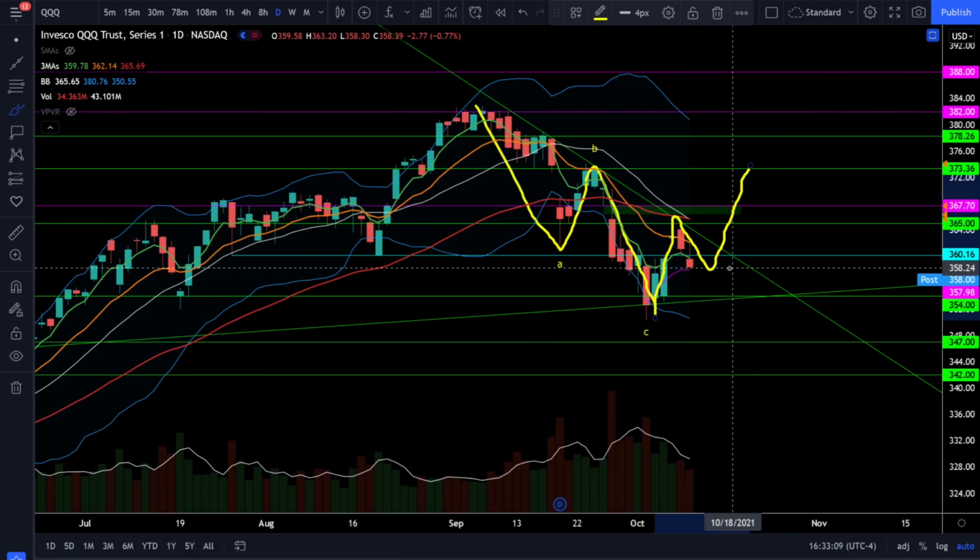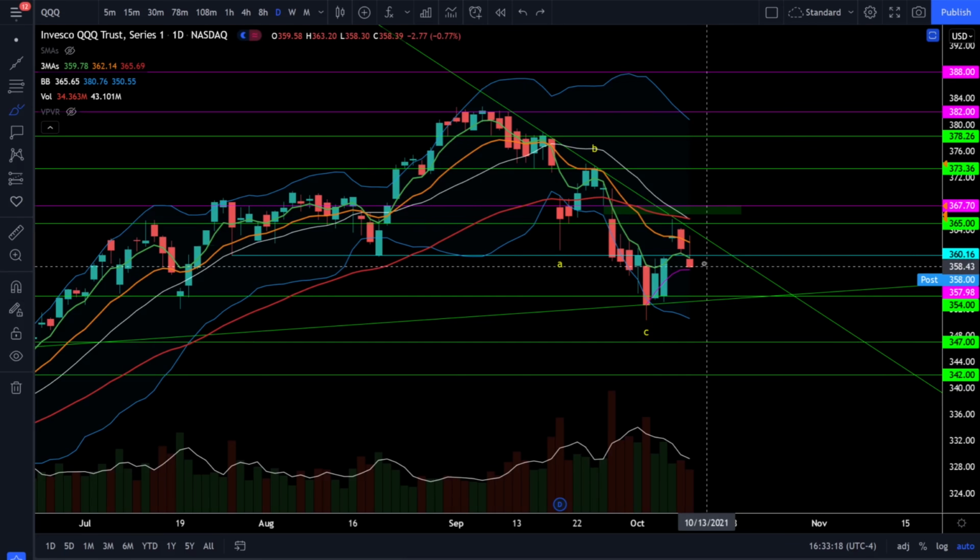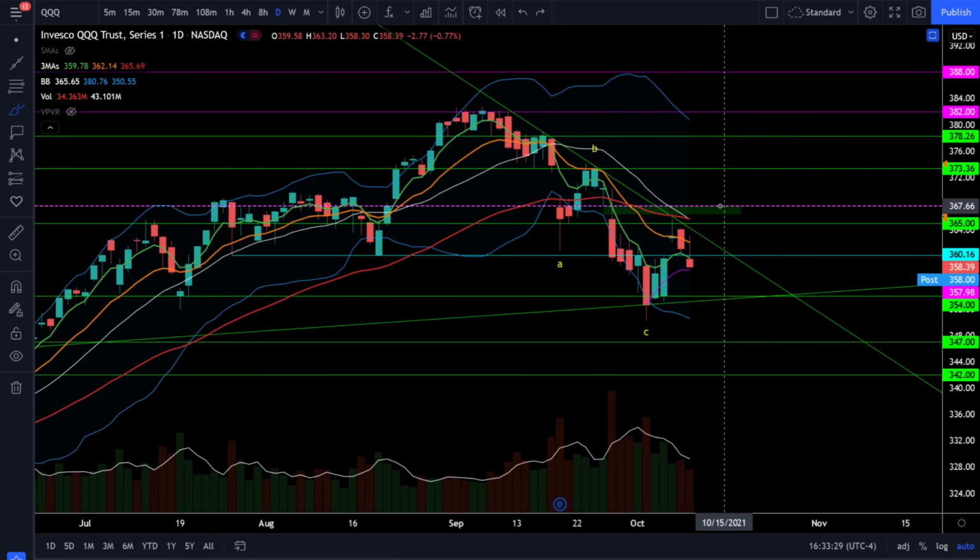We closed the gaps below on SPY and the triple Qs, and we now just have gaps above. The triple Qs gap is up here at 367.7, and we're going to see if we're going to try to bounce off support and go up there to close that upper gap. Remember, I told you it was the battle of the gaps between the gap at 360 and the gap at 367.7, and we've clearly now closed the lower gap, so we just have that gap above.